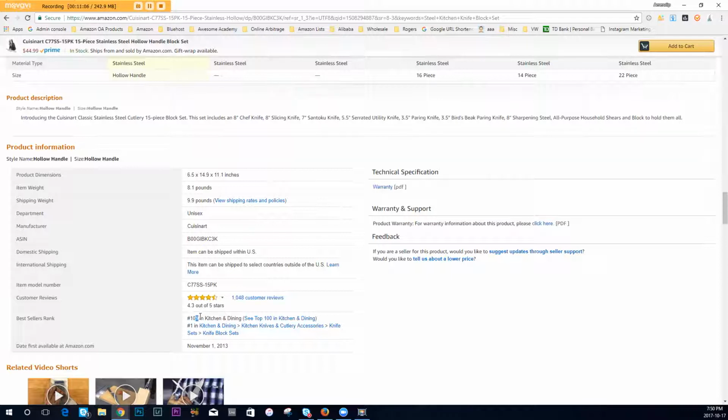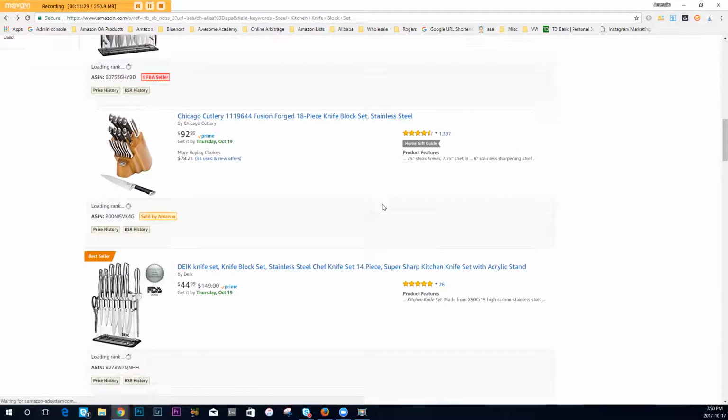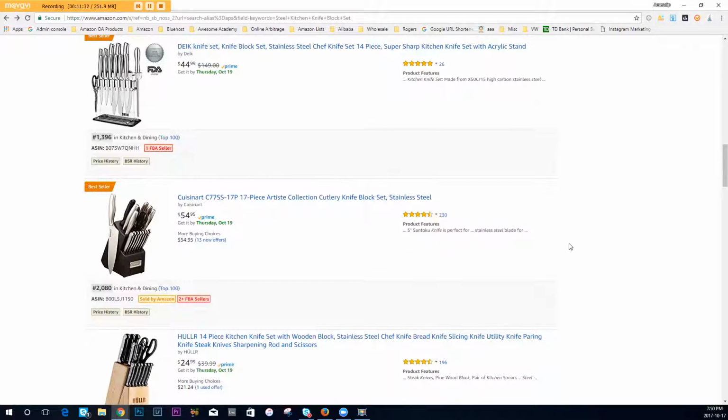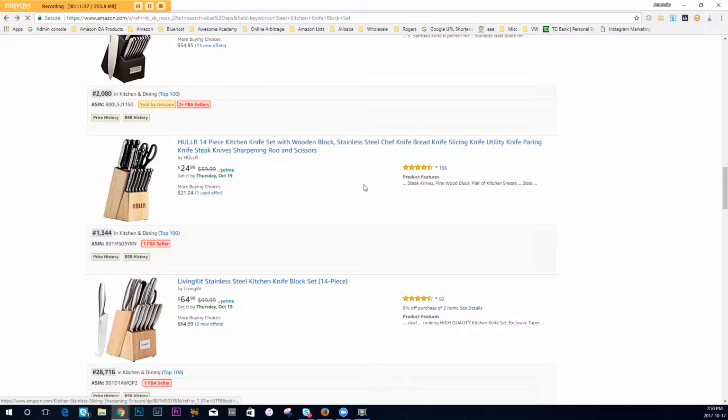The problem is when you're picking products that are under 100 BSR, you're pretty much dealing with name brands and you're just going to get crushed. There's no point. That's great. We found one product that is selling with a BSR of 109, but we really need to assess the demand. We want to try to find on this page at least 3 sellers that are selling this knife block set with a BSR of 101 and above.